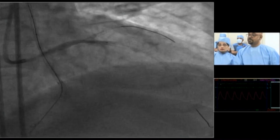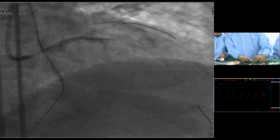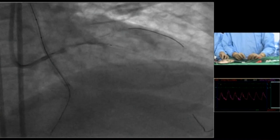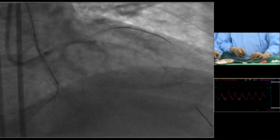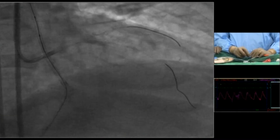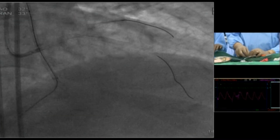So I'm going to take a small NC balloon to do the proximal LAD. Dilate the left main again separately. So can you give me a 3.5 by 8 NC balloon, please?